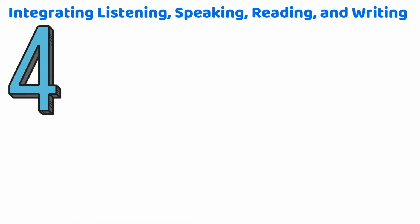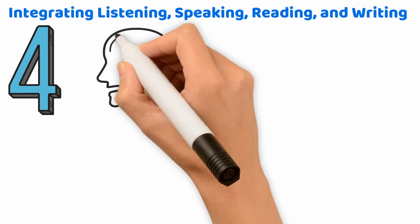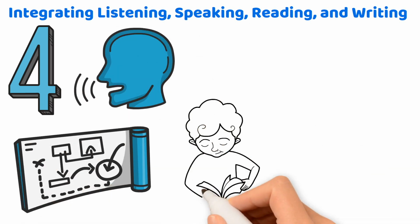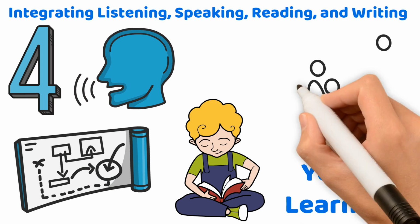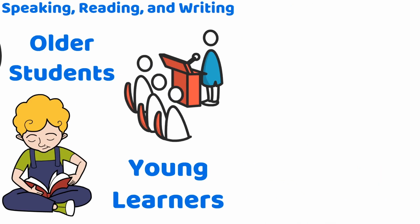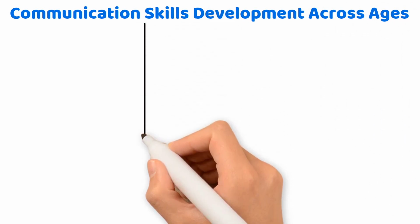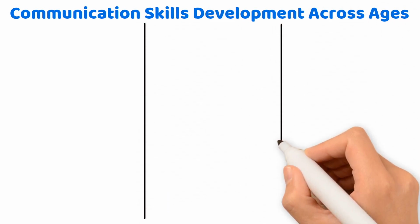These 4 skills are interconnected and vital for comprehensive language development. Strategies to enhance these skills include interactive read-alouds for young learners and structured debates for older students. Communication skills, development across ages. Developing communication skills involves age-appropriate strategies.